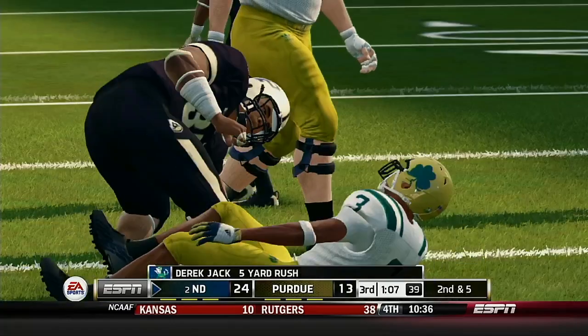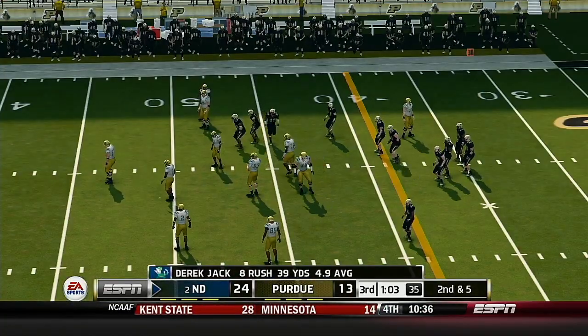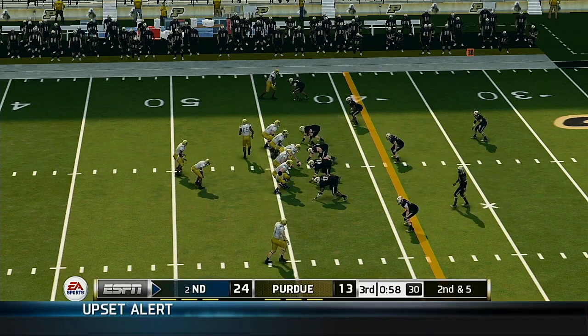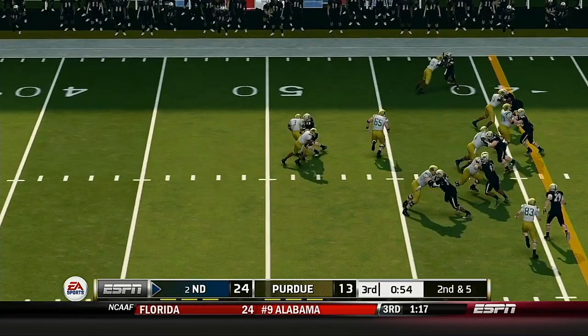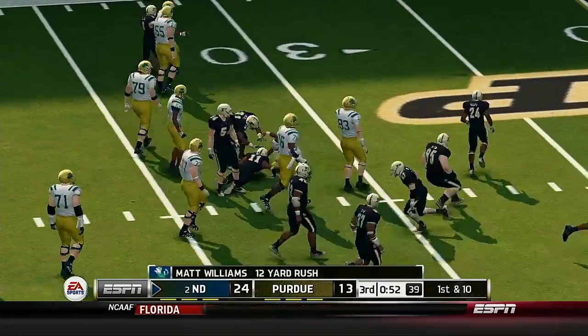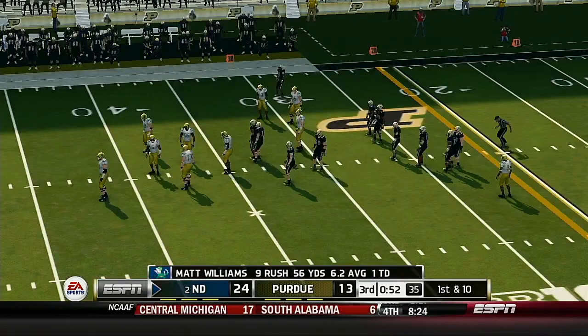Takes it up the middle for a nice run. That's a gain of 5 on the play. That brings up second and 5. Down at the 31-yard line. That's a gain of 13 on the play. First down.